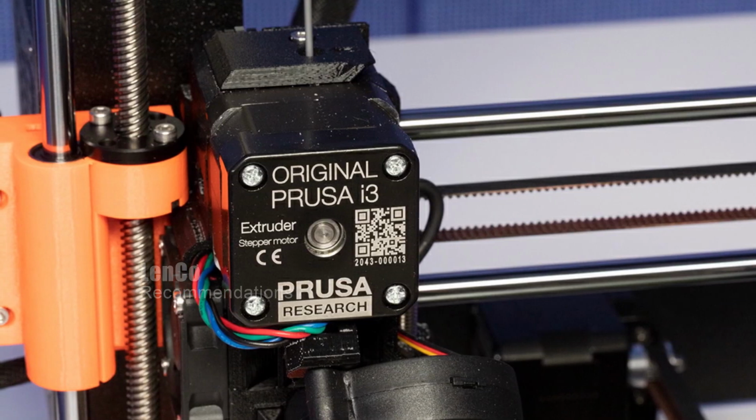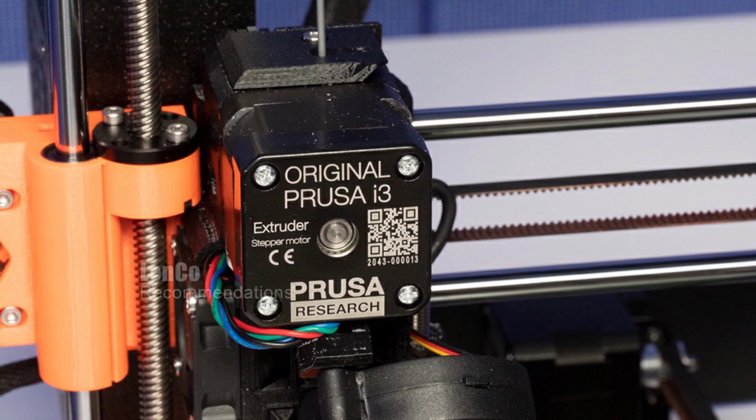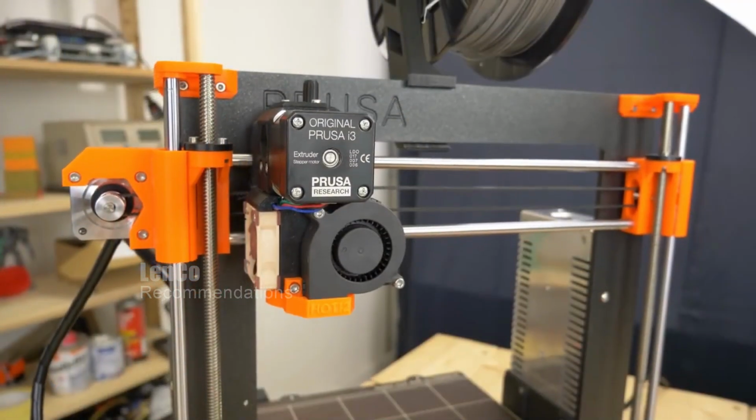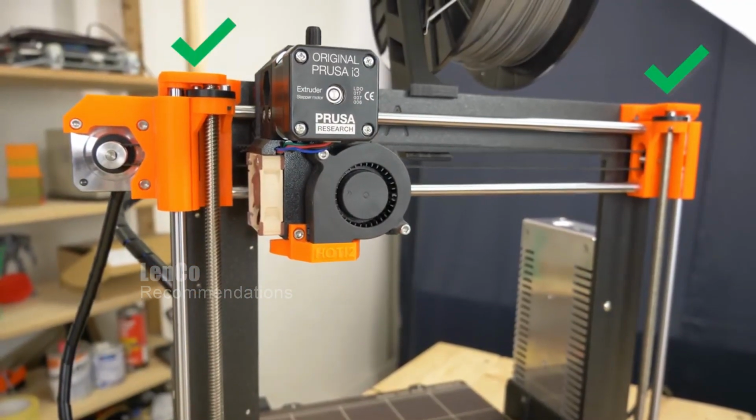It may not have the largest build volume or the most enclosed design, but it makes up for it with its performance and features. If you're looking for a 3D printer that can handle any project you throw at it, the MK3S Plus is a great choice.